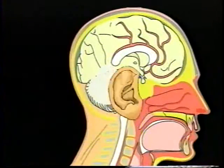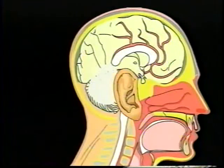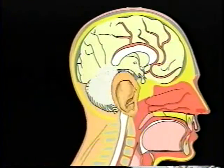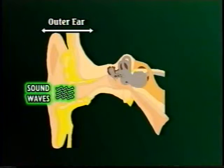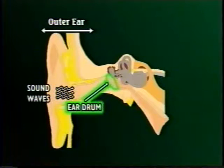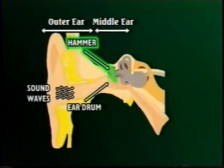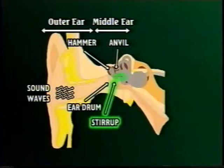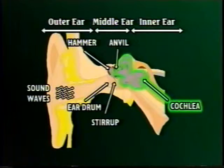You take in a lot of information through your sense of hearing, so you have to learn about how I work too. So get ready because here it comes. Your outer ear funnels sound waves to your eardrum, which vibrates from the sound waves. The middle ear, which includes the hammer, the anvil, and the stirrup, amplifies and transmits the vibrations to the inner ear or cochlea, which is filled with fluid.